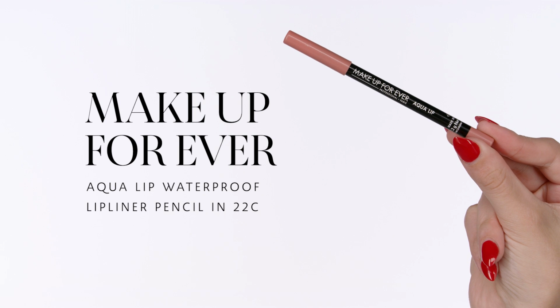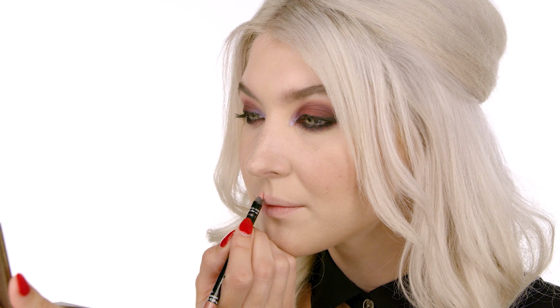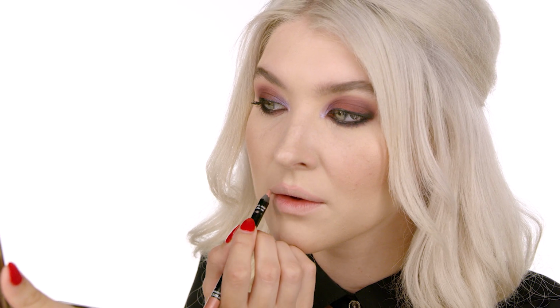Next, I'm going to use Makeup Forever Aqua Lip Liner in the shade 22C. And a great tip, that's an obvious one, but make sure your pencil's really, really sharp because that's going to give you the most well-aligned lip. And personally, I like to overdraw my lips a little bit. I like to look a little bit poutier, but I'm just starting in my Cupid's bow.